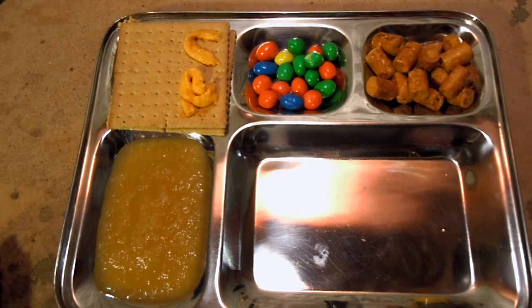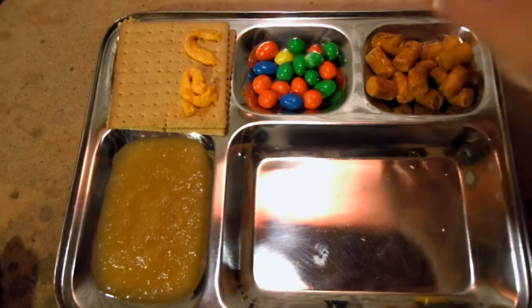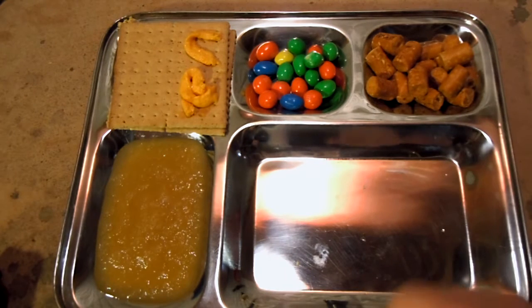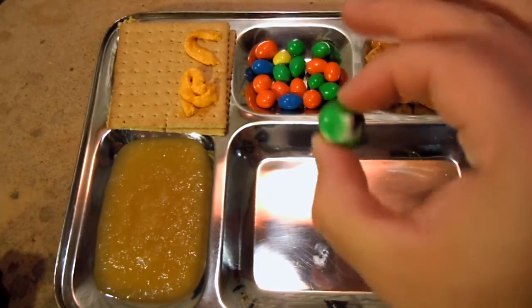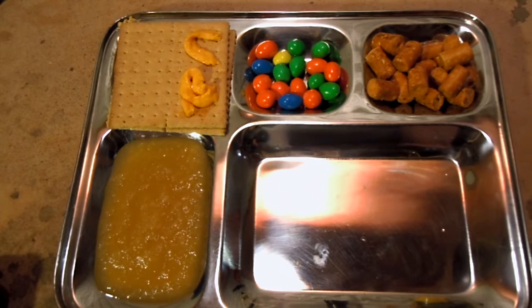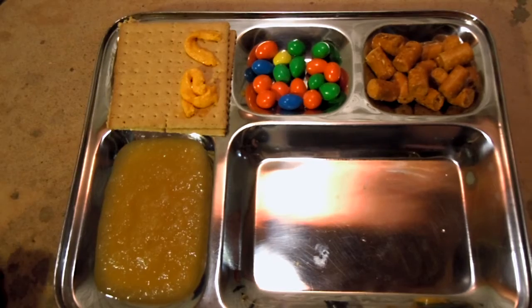So while I give our entree a little bit longer to heat, I'm going to try a few things on my plate here, starting with one of my favorites, the combo. Cheese-filled pretzel goodness. Those are always good. Try an M&M. I'll eat this deformed one so it feels special. And that tastes fine. No real package taste or anything like that. Tastes like it should.